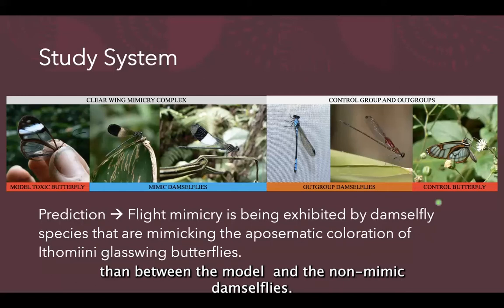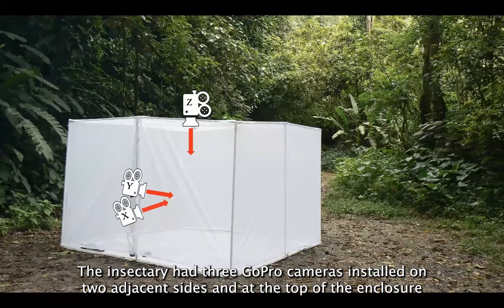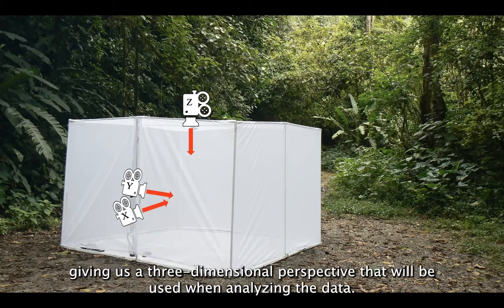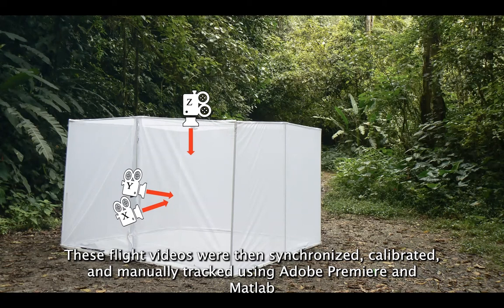To study flight mimicry, we filmed these insects in free flight within a field insectary. The insectary had 3 GoPro cameras installed on 2 adjacent sides and at the top of the enclosure. This allowed for the cameras to simultaneously record the flights from 3 different angles, giving us a 3-dimensional perspective that will be used when analyzing the data. These flight videos were then synchronized, calibrated, and manually tracked using Adobe Premiere and MATLAB.